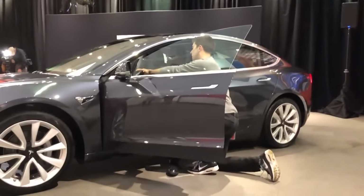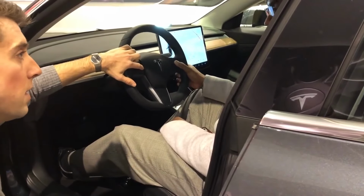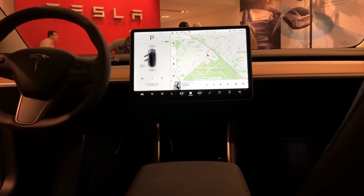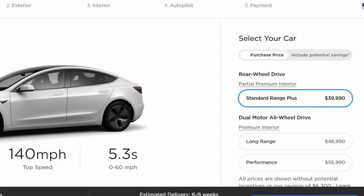So although Tesla had advertised this car as being the main seller, it was actually the next car up that they were focusing on. It was the car that had the best margins and the car that was the bread and butter of the company. This was the $38,000 Model 3 Standard Range Plus, which included all the bells and whistles of the standard range with a little extra on top.